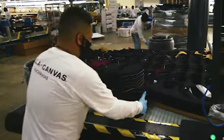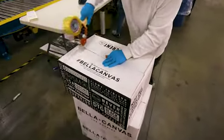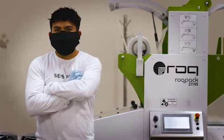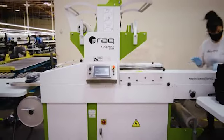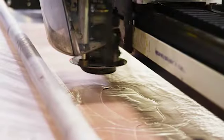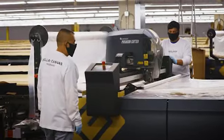Before this pandemic started, we were shipping bulk ordered t-shirt boxes for wholesale. We needed an automated solution that would help us polybag every item. So back in February, we invested in the ROQ pack machine. The ROQ pack couldn't have come at a better time. Our state-of-the-art cutting technology already allowed us to make masks without human touch.